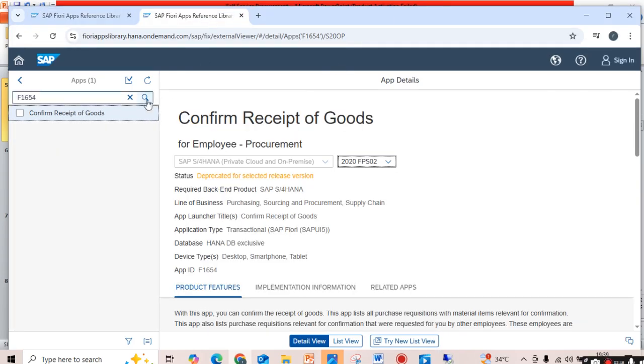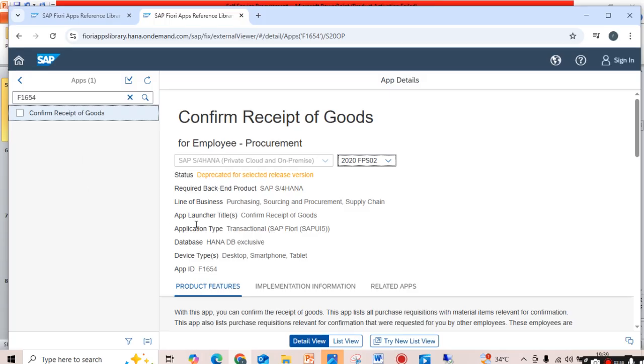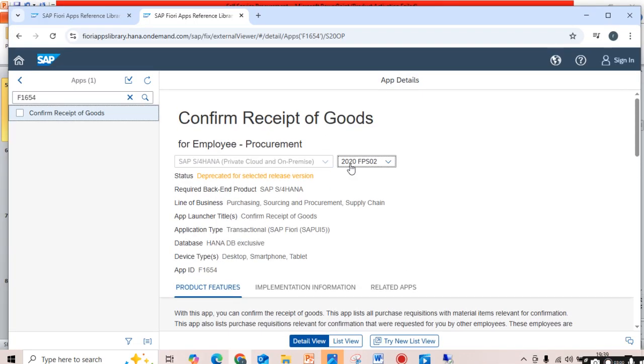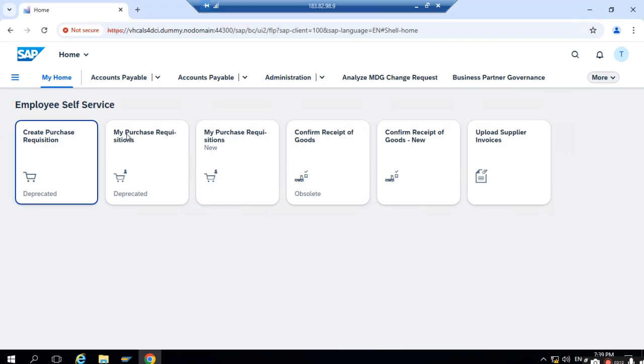If we check this application, confirm receipt of goods, in the Fiori reference library, it is obsolete now. From here you can see this application is deprecated from version 2022, and in a future release it is not available. It means if we try to access this application in the latest version, it will not be available to you. That's why it is showing as obsolete. For this, SAP has proposed the application confirm receipt of goods new.